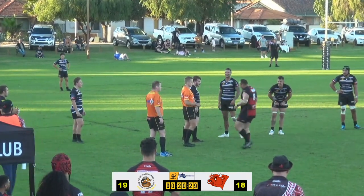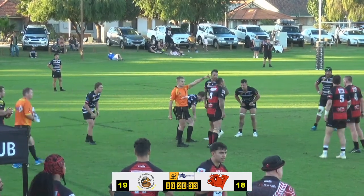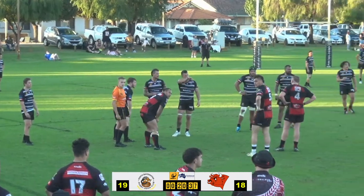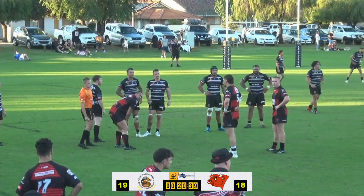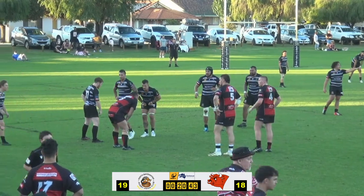Got winger. Yep. Kalamunda with the ball on the touchline, ready to bring this line out back into play. Waiting. Come on, okay. Let's go, come back on. Go.